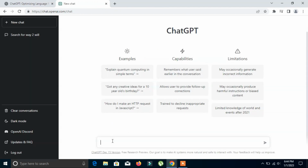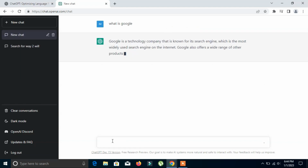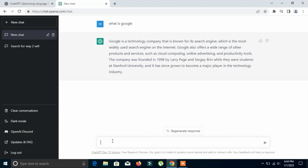Now write something you want to search. For example, we will write what is Google and click enter. Now you can see it will display the information like someone is dictating to you. Google is a technology company that is known for its search engine, which is the most widely used search engine on the internet.